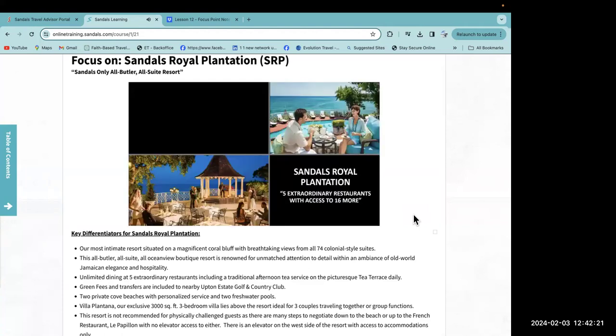At Sandals Royal Plantation, guests can enjoy 5 extraordinary restaurants, including the Tea Terrace that serves a traditional English afternoon tea each day. They also have access and complimentary transportation to nearby Sandals Ochi, where they can dine at any of their 16 restaurants, enjoy the Caribbean's first speakeasy, and all the excitement of the Ochi Beach Club. Please note that this is a one-way exchange. Guests of Sandals Ochi do not have exchange privileges with Sandals Royal Plantation.